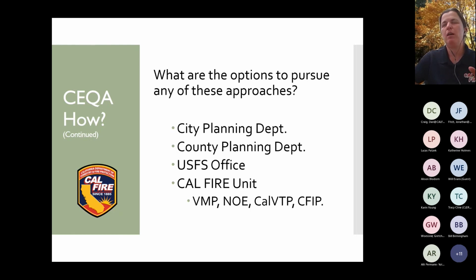So for CAL FIRE, as Dan kind of talked about in his slideshow, there are different processes that we go through. Our documents start at the unit, they go to region for review, they come to me for final, and then I get final signature and then posting on them. So each one of those hits a desk and then gets looked at and moved through the process, versus the RCD going directly through city or county planning department. You're not having to go through each one of those checks and balances, so your project will get approved on a quicker time frame.